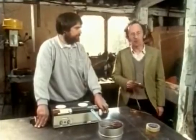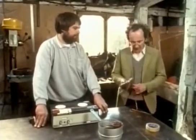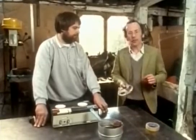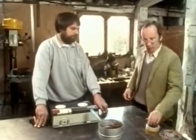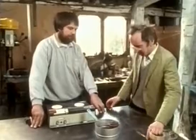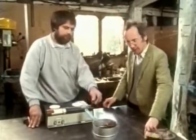Experiments with plastic tape were started by the German magnetophone company in the 1930s. The tape's coated with a magnetic powder that actually records the signal. This powder is a sort of iron oxide or rust, which is why the tape's always brown. Well, we can make a primitive sort of recording tape using sticky tape and sprinkling some rust powder on it.